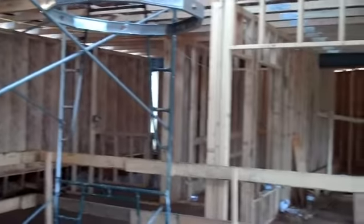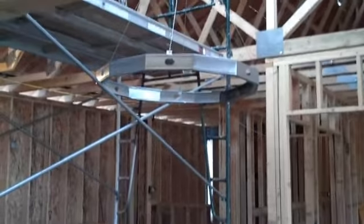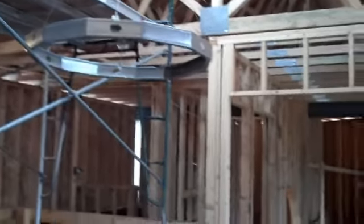View of your new chandelier. Look a little nicer than that. Great.